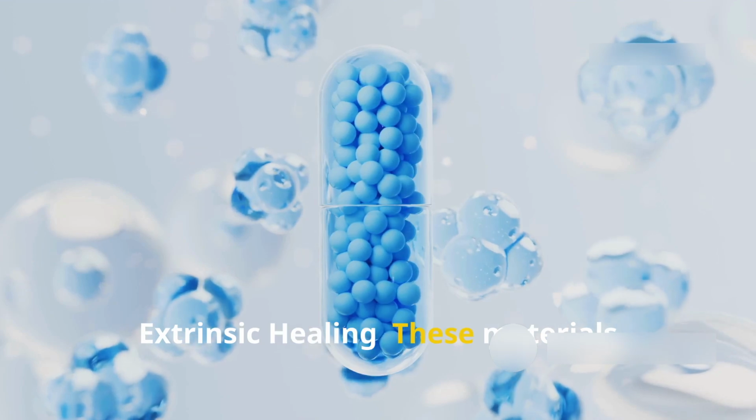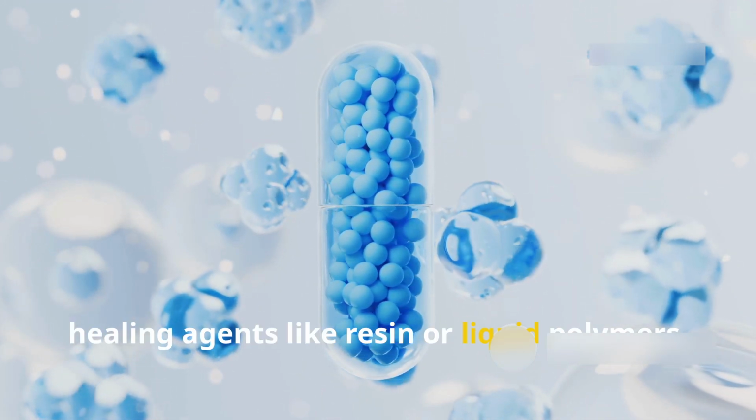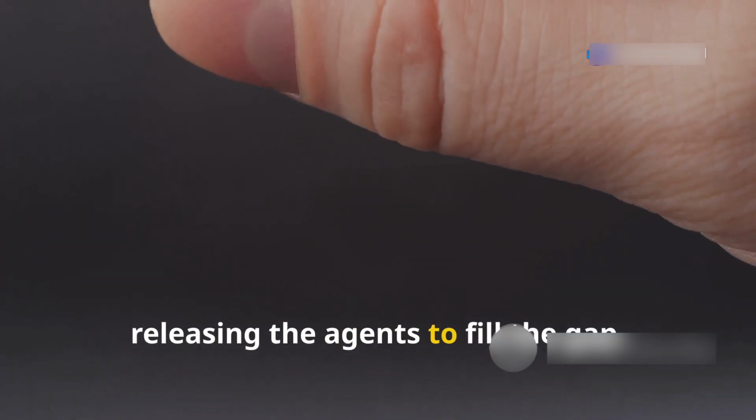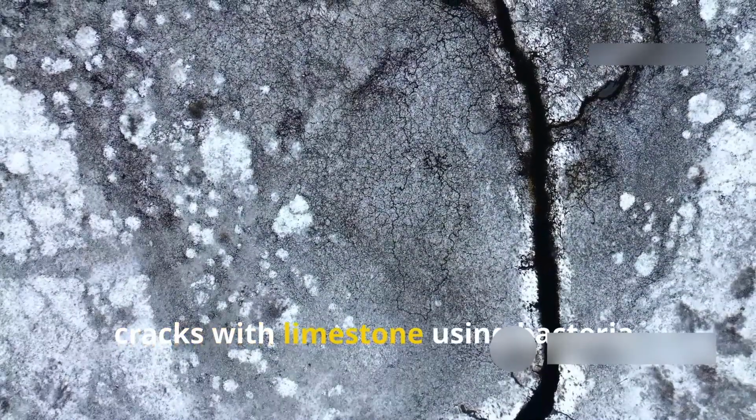Extrinsic healing. These materials contain capsules or networks filled with healing agents like resin or liquid polymers. When damaged, the capsules break, releasing the agents to fill the gap. Example, self-healing concrete that fills cracks with limestone using bacteria.